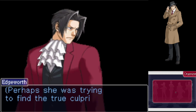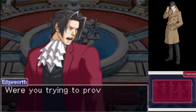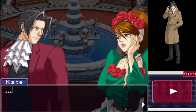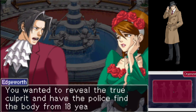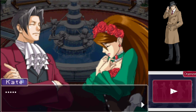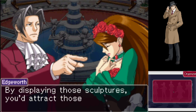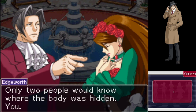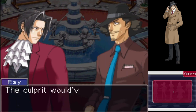Perhaps she was trying to find the true culprit? Miss Hall, were you trying to prove Mr. Master's innocence? You wanted to reveal the true culprit and have the police find the body from 18 years ago. Was that not your true goal? By displaying those sculptures, you would attract those involved in the past incident. Only two people would have known where the body was hidden. You and the true culprit.